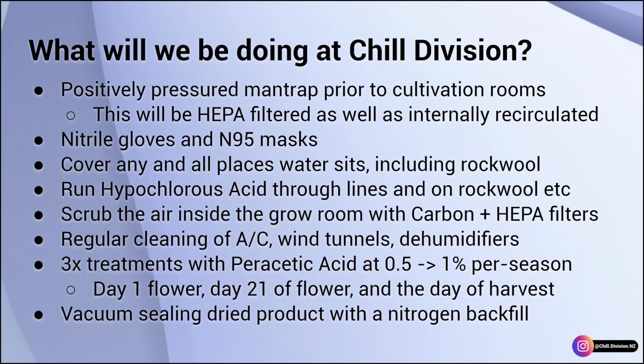We're looking specifically at doing 3 treatments of peracetic acid at between 0.5 and 1%. Potentially, there's not specifically a need for us to do it at day 1 of flower, but given the flower itself isn't formed yet, there's kind of a, well, why not mentality. So definitely looking at day 21 of flower and like the day of harvest or the day before harvest. After this as well, we'll be vacuum sealing the dried product with a nitrogen backfill, because the nitrogen backfill is also very good at ensuring there is no additional growth once it's been sealed.